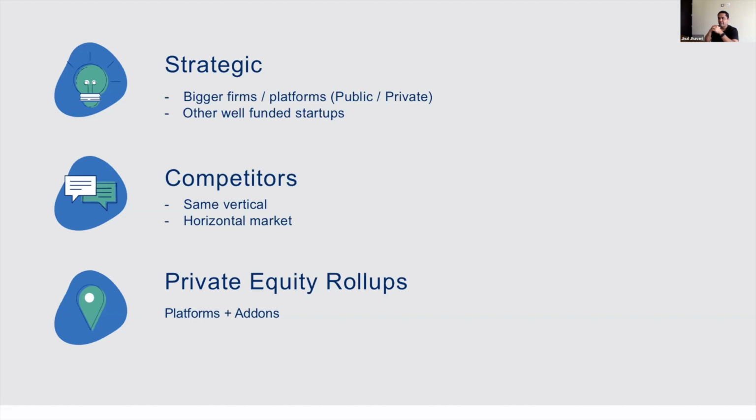So again, it could be strategic, could be strategic who is also a competitor or just competitors from a vertical market, same vertical that you are in, or from a horizontal market and they want to enter your vertical, or it could be a private equity owned platform. They might see you as a platform, or they might see you as an add-on.